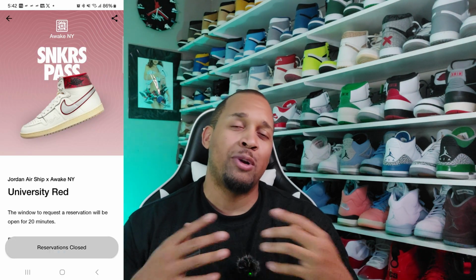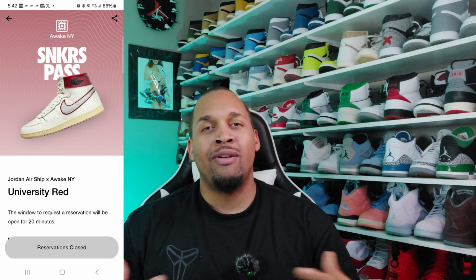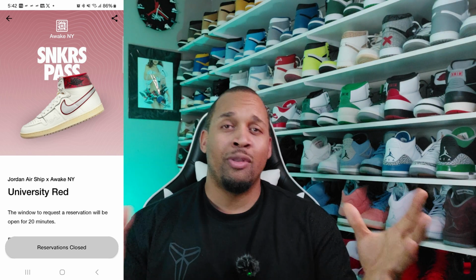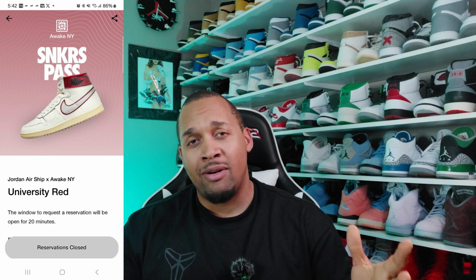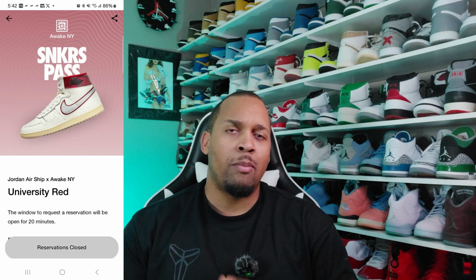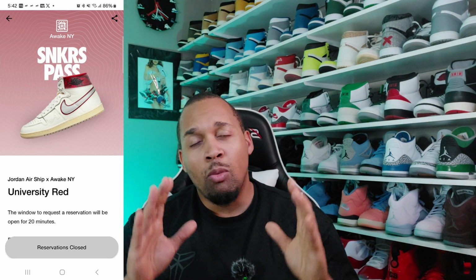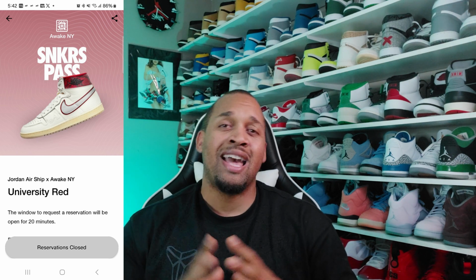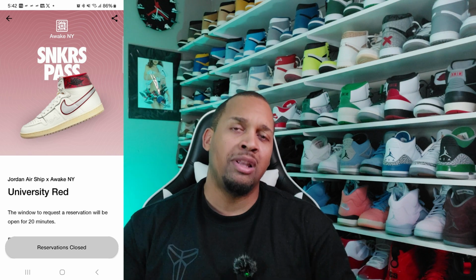Moving on from that, we also did have a Sneakers Pass today for the Awake airships, but it only went down in the New York area only, which is only fitting, right? Because the sneaker and Awake and all that is actually of the New York area and supposed to be representative of, I forgot what the boroughs are or whatever, but in any case, guys, there will be an opportunity for you to cop. The release date is this Saturday, March 9th.